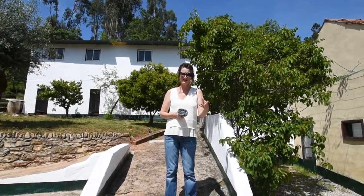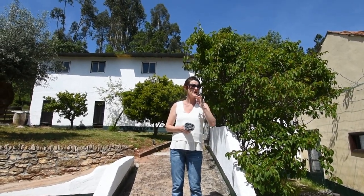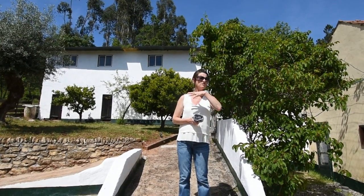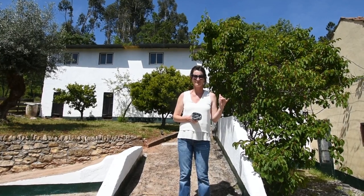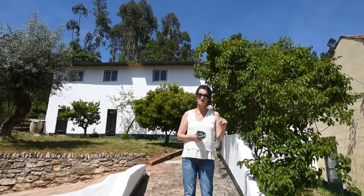Behind you, which you've already seen in the drone footage, is a large covered area. It used to be a woodworking unit, shed, okay? And there's a swimming pool, which is gated. You've got 5,000 square metres of land, and all of these buildings cover 380 square metres of build. It's 225k. It's a really good price. Okay, so I'm going to take you into the main house first.